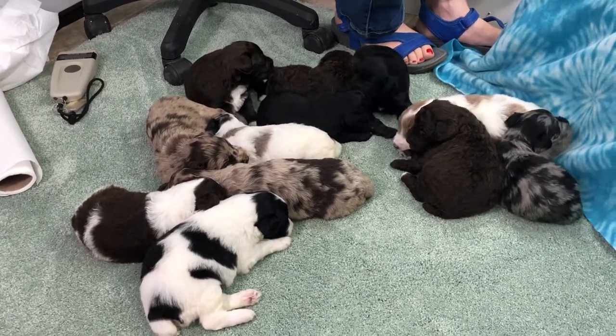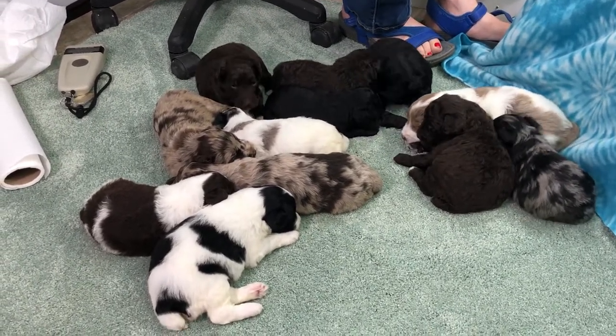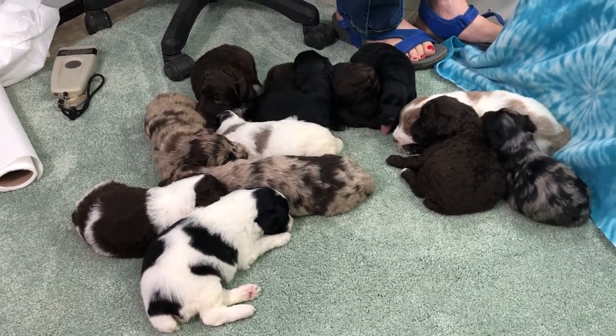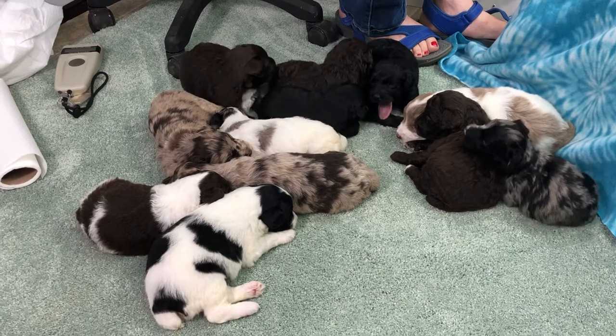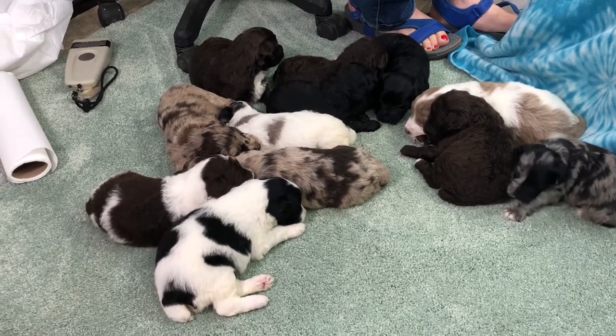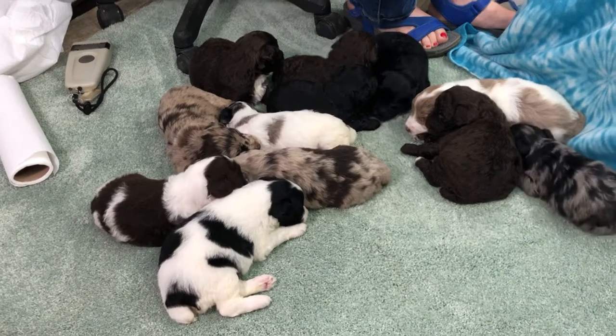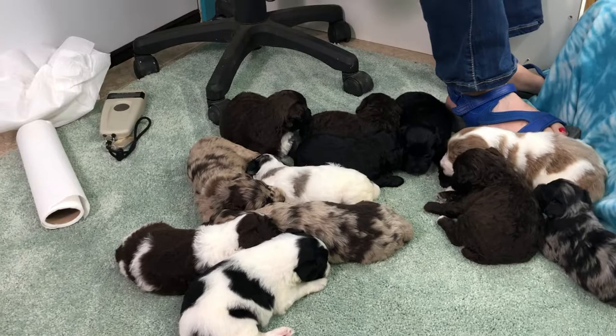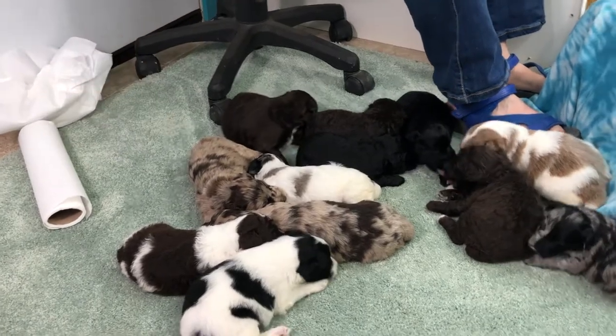And there are 4 males in this litter and the rest are all girls. So we're gonna have to do this in 2-part videos. We'll do the first group, the first 6, in the first video. Then we'll do a second video with the second 6 and see how this works. So let me grab a microchipper and we'll get started.